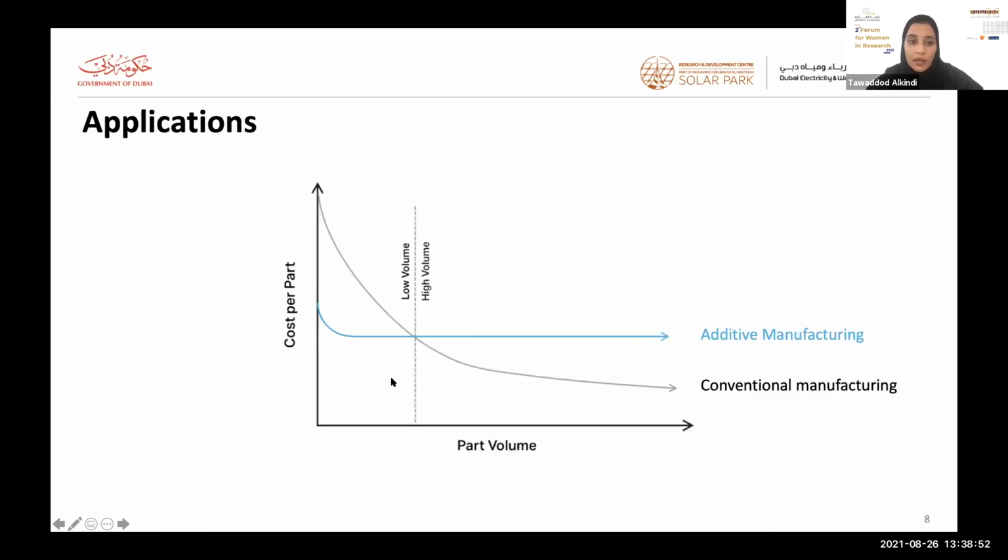The second benefit of additive manufacturing is related to cost. As you can see from this diagram, at low volume production, the additive manufacturing method offers a low cost in comparison with conventional manufacturing methods. Even though the diagram shows that at higher volume production, the cost becomes more expensive in comparison with conventional manufacturing methods, this does not hold for a long range of complexity.